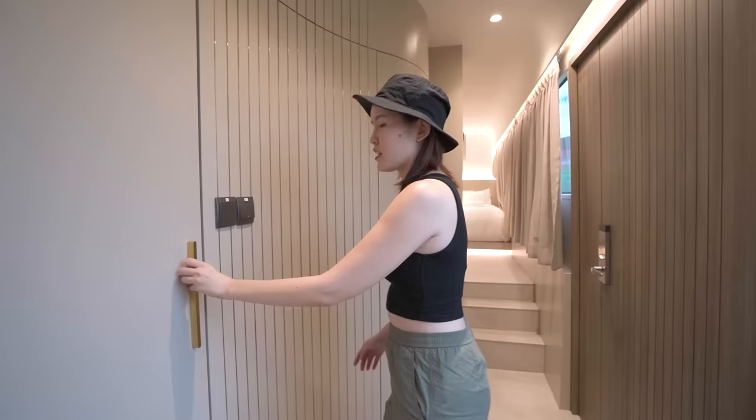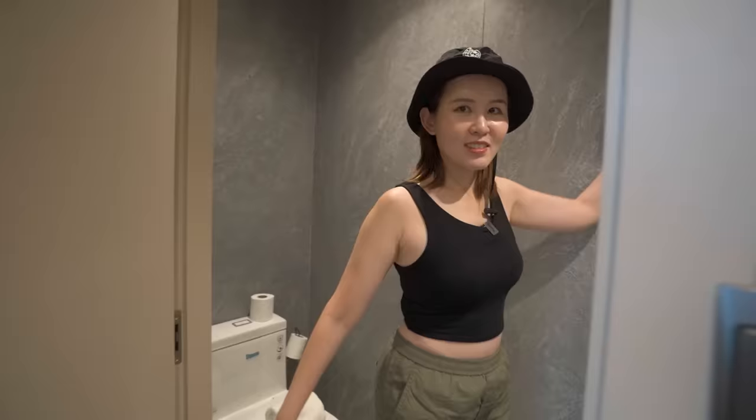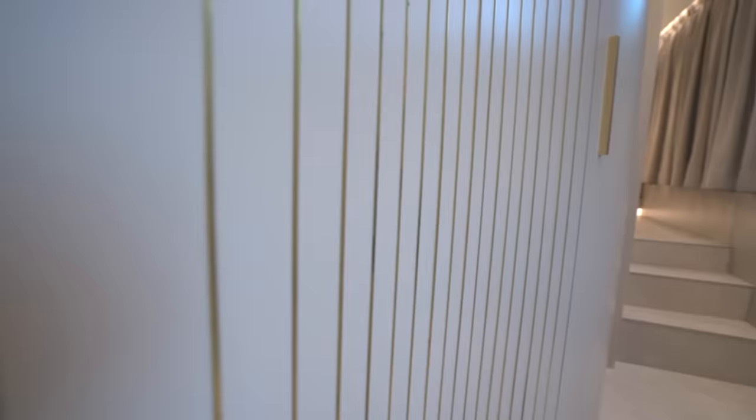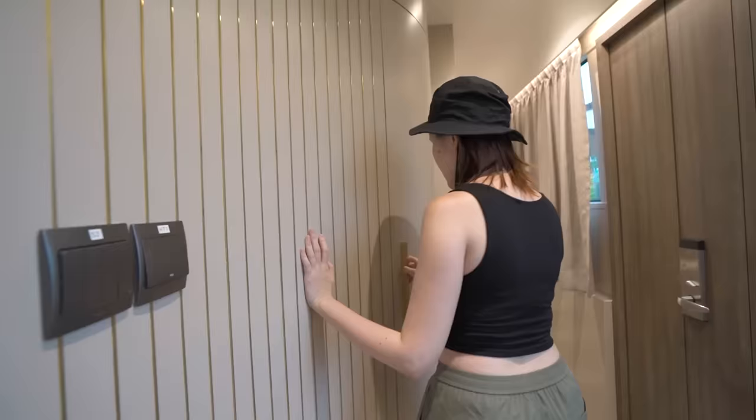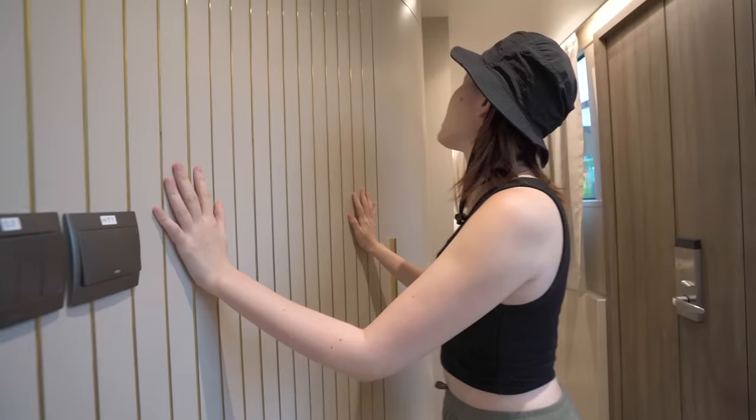So you must be wondering, where is the toilet? Am I going to have to shower outside? Ta-da! Come, I'll show you. This one reminds me of the Japan style where the toilet bowl and the shower are separate. So all of you who like to wash buttock, it comes with a bidet! Of course. How do you open it? Oh! I didn't expect the door to be curved, that's why.